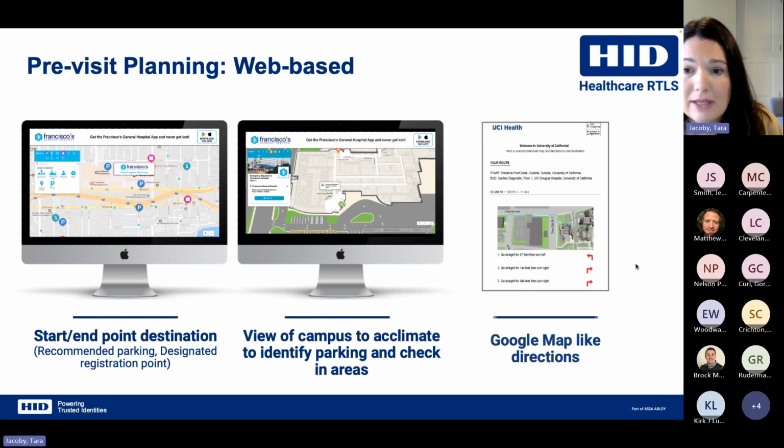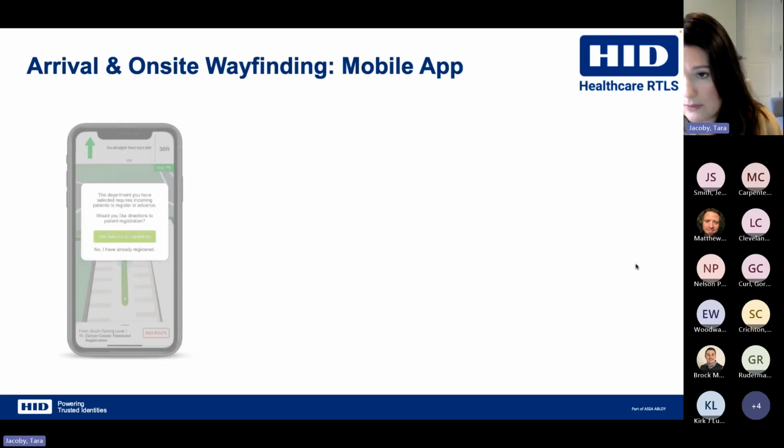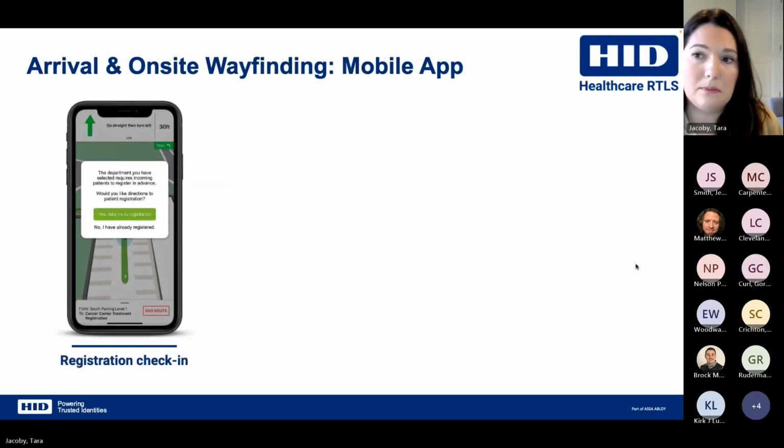Our desktop web-based tool is also typically used for pre-planning. This can give those patients and visitors who don't have the application downloaded an option to familiarize themselves with your campus and with where they're going to be going, with where they'll need to park. We have the capability for printouts as well. This is a tool that can be integrated into your website directly and can be shared from a number of different platforms.